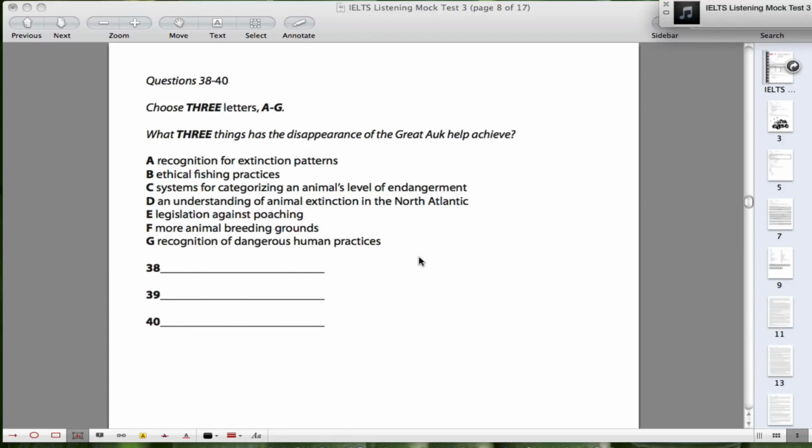We're lucky to have the records we do of great auk numbers, as this sort of information has helped us create systems for categorizing an animal's level of endangerment. It also helps us study patterns of extinction, as animal behavior tends to change when their populations decrease past a certain level. But perhaps what this extinction teaches us most of all is the need to recognize dangerous human trends. Great auk poaching increased on both sides of the Atlantic in response to tremendous growth in worldwide fishing industries. Today, there are handfuls of similar cases that require the awareness of the entire human family. The great auk acts as a reminder of humanity's responsibility to living things everywhere.